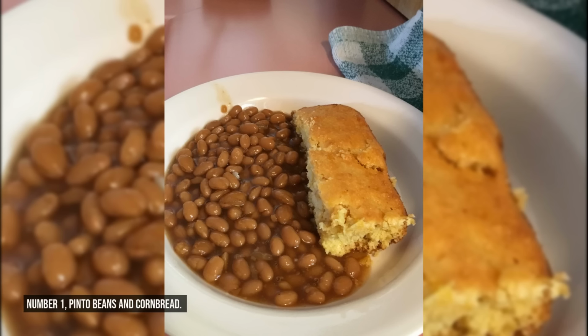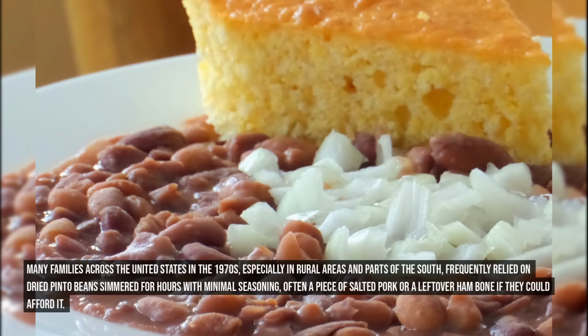Number 1. Pinto beans and cornbread. Many families across the United States in the 1970s, especially in rural areas and parts of the South, frequently relied on dried pinto beans simmered for hours with minimal seasoning, often a piece of salted pork or a leftover ham bone if they could afford it.